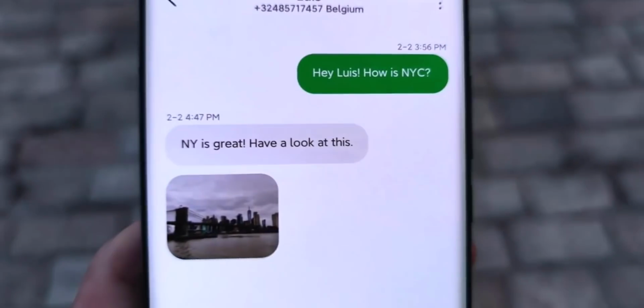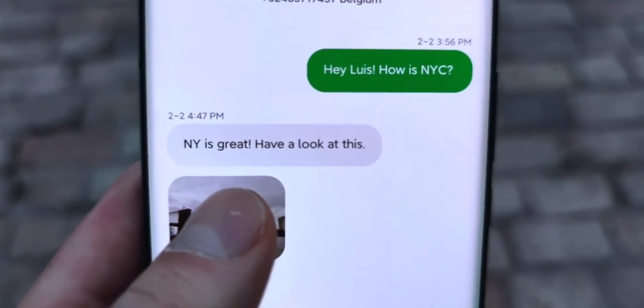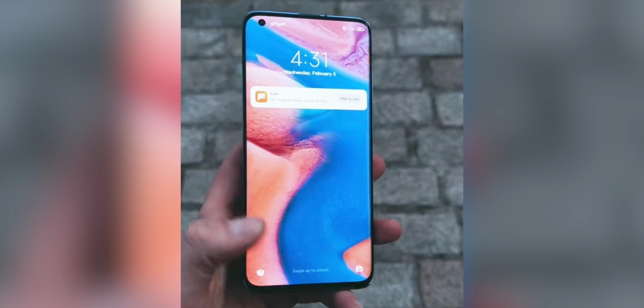For sure, if you're looking at more expensive phones like the Galaxy S20 range, they are going to be more premium, if you want to call it that. The sample images that we got today look amazing, as they always do as marketing images.